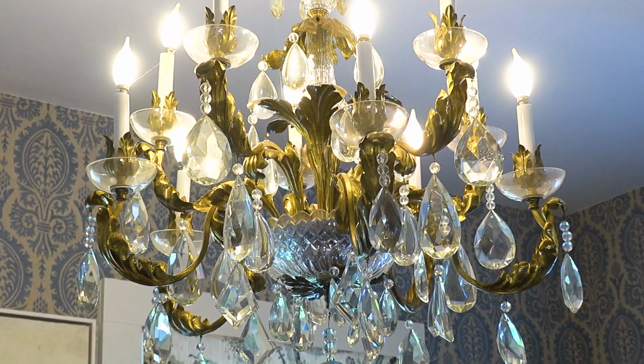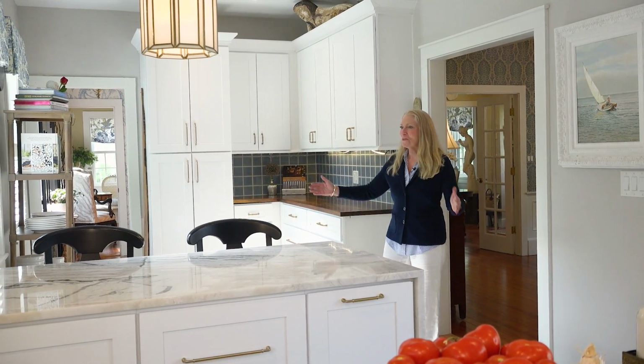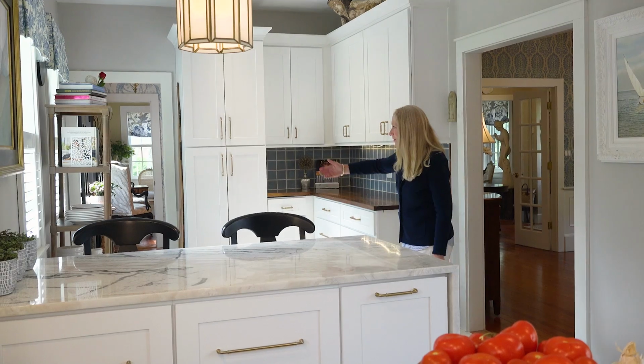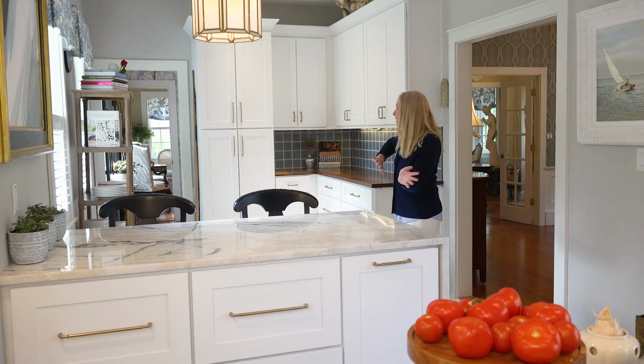And this is my kitchen, and I love my kitchen. So this is where the old pantry used to be, that nasty old pantry. And then there was a hallway here, and this was a sitting room. So we knocked this all out and we opened it up. So come over here and you'll see this beautiful countertop.